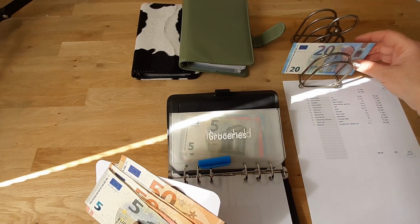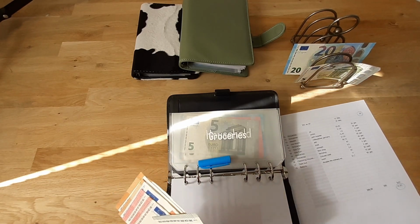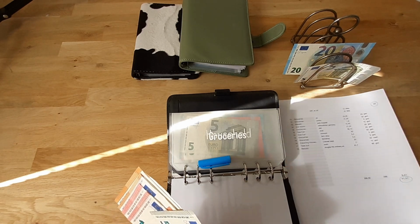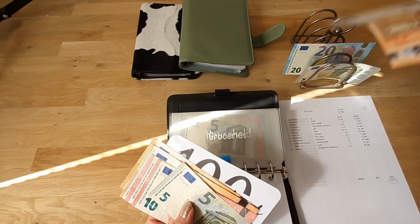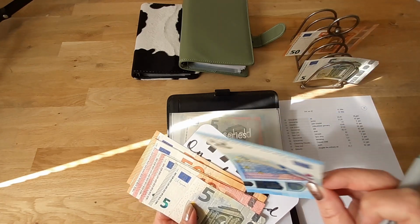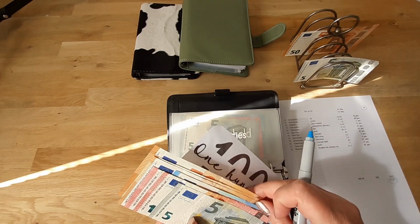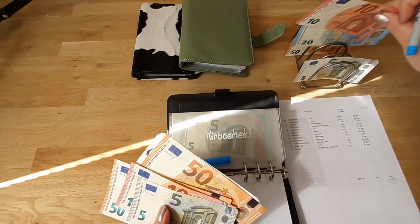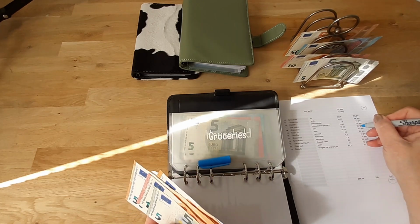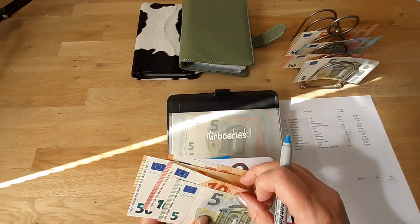Are you in focus? Yes. 25. That's one. 30. 50 to the bank, 20 back. Groceries, 30. A 20 and a 10. That's this one. Farm shop, 2 times 5.